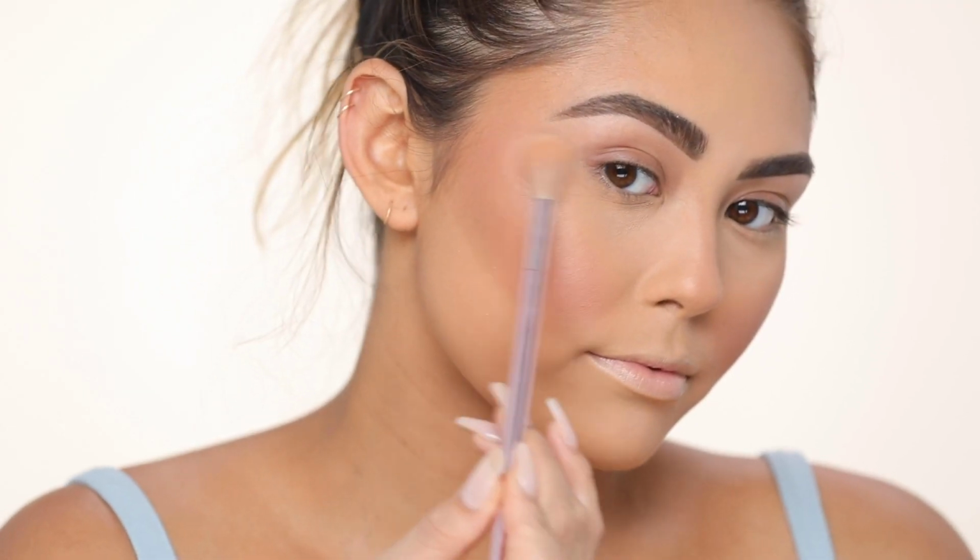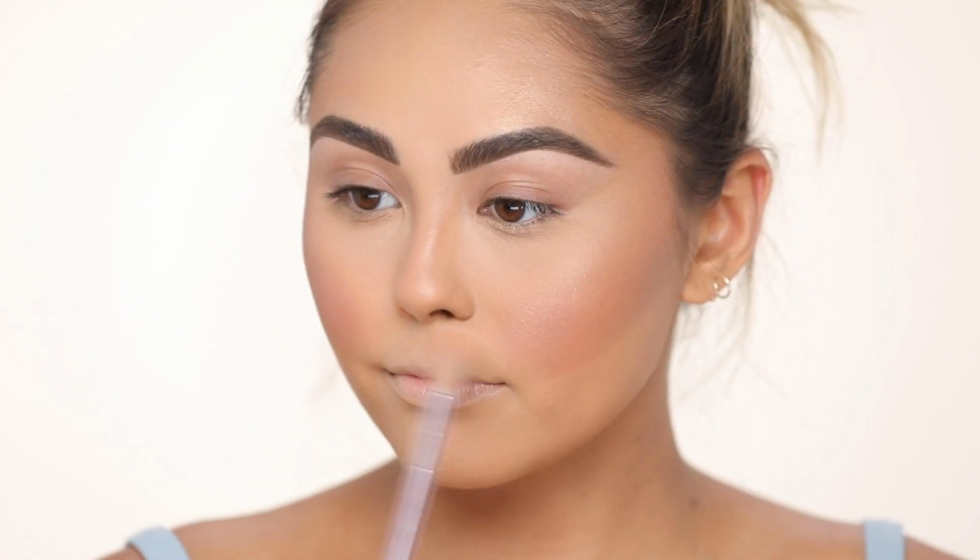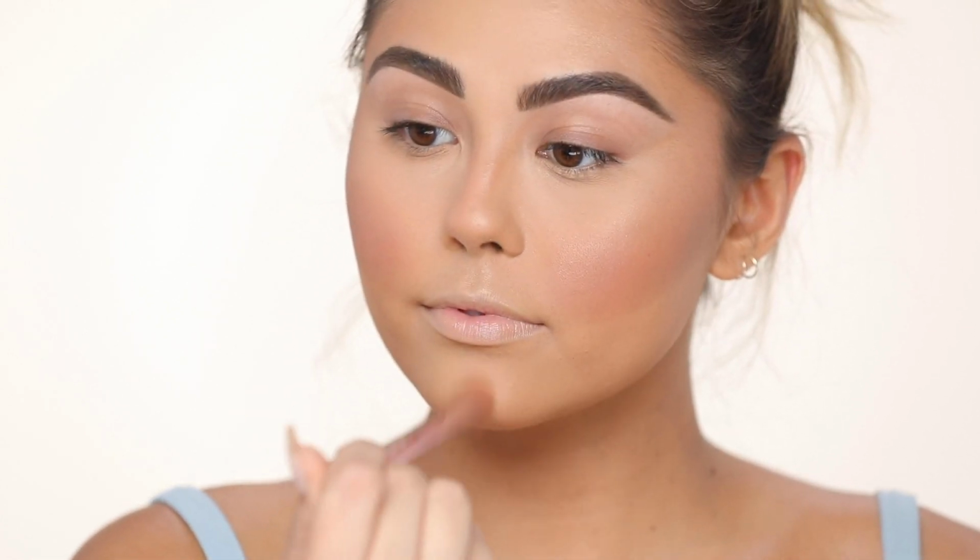I really like the loose highlighter from Wet n Wild too, but if I'm really in a rush, then I'll go for something more like this, a pressed powder, because I just feel like it is a lot quicker.